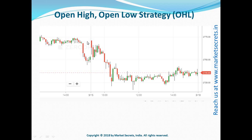So you should book 75% of your quantity at 1% gain, and you can trail the stop loss for the remaining 25% to reap the maximum gains. So this is how you need to trade the open high, open low strategy.